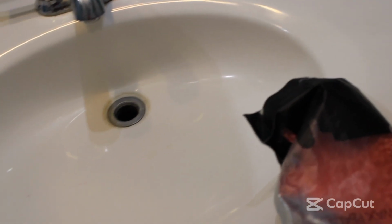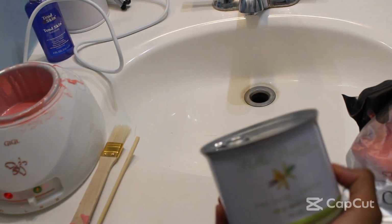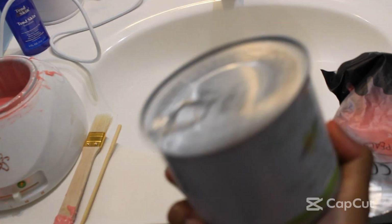I want to try a new wax I got from my job. Hold on. Oh, here it is. This company sent my job, I work at a spa, some soft wax. This is the zinc oxide and vanilla. I've been wanting to try this, but it's soft wax and I don't have any wax strips, like white wax paper, to use yet. So hard wax it is for now.